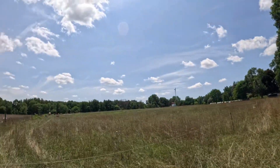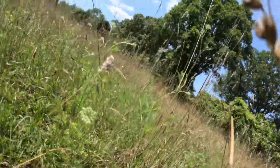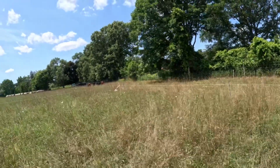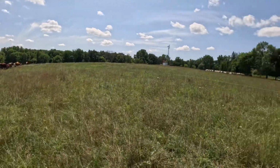I'm going to kind of just stay over here to coerce them from coming over. Ah! Oh, that was my knee. Oh, frick. Don't you go over that fence. Don't you frickin' do it. And here comes the rest of the herd, of course.